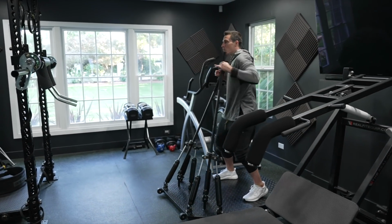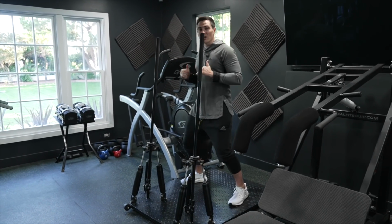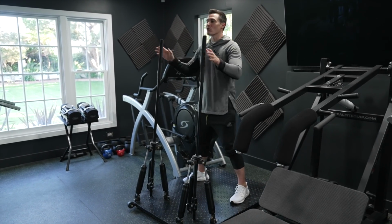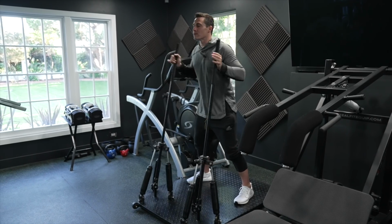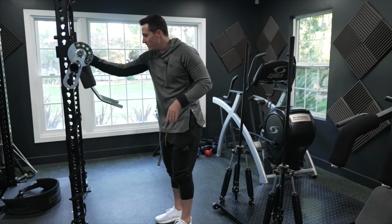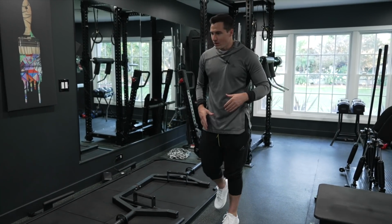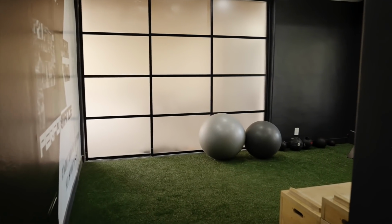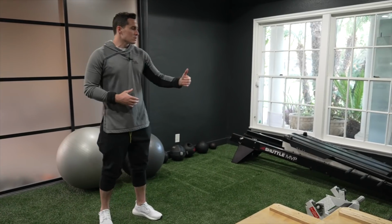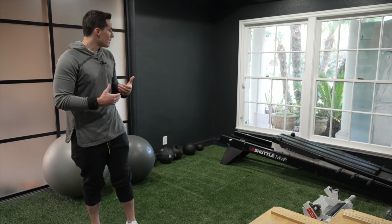Kind of looks like I'm working on my punching game, but we're really working on rotational power from the ground up. A lot of cool stuff that we can do with this machine. We got a traditional squat rack, safety bar, belt squat. We got a deadlifting platform. And then in here, we kind of have a stretch area. We got our MVP shuttle, so we can do kind of lower level plyometrics and gradually ramp them up.